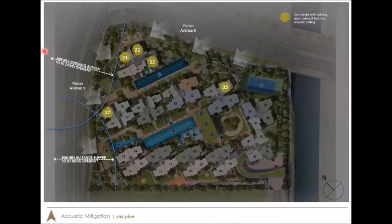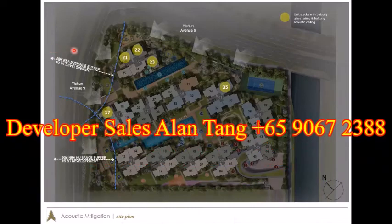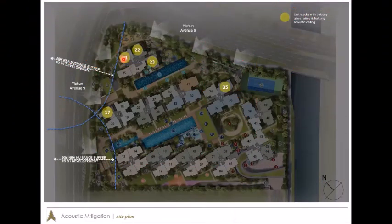So we have located the well with a 50 meters nuisance buffer to the nearest B1 development. So with this setback, the residents can be assured that there's no noise or any pollution coming from B1 that can disturb the residents.